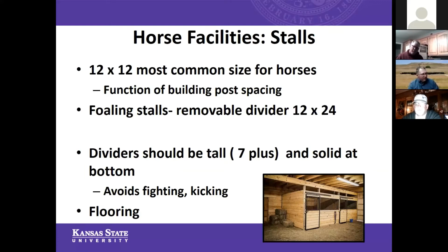You'll see some folks that'll use plywood. I'm not a really big fan of that. I've seen facilities that were lined with plywood. Plywood's pretty easy to kick through. You'd be surprised that does happen. So I much prefer, like what's shown here, using 2x6s or maybe even larger framing lumber to build those stalls out of.